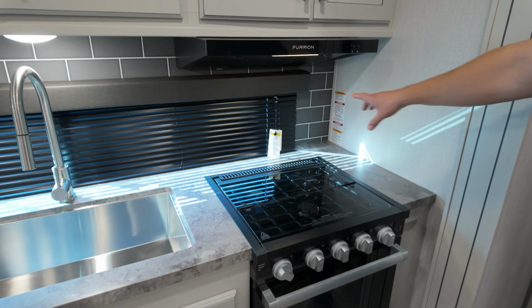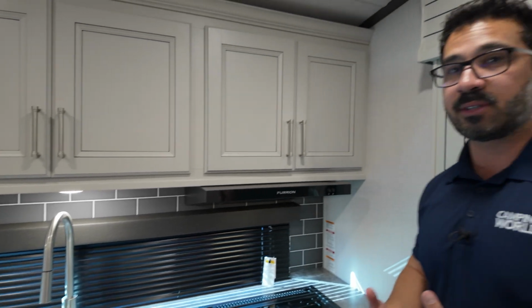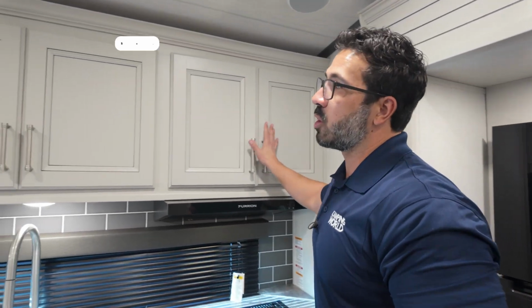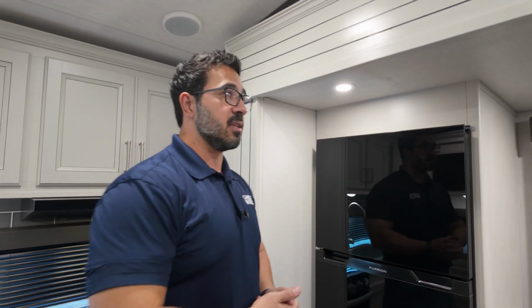Big window. Take a look at how big that window is. That's great too because it lets in a ton of natural light, and if you have a nice view out the back, a lot of times in a rear kitchen it's ruined. Not the case here. You can still enjoy it. You'll see storage all the way across the top of this as well, which I love. So again, kind of getting that rear kitchen storage that is definitely going to be highly sought after.